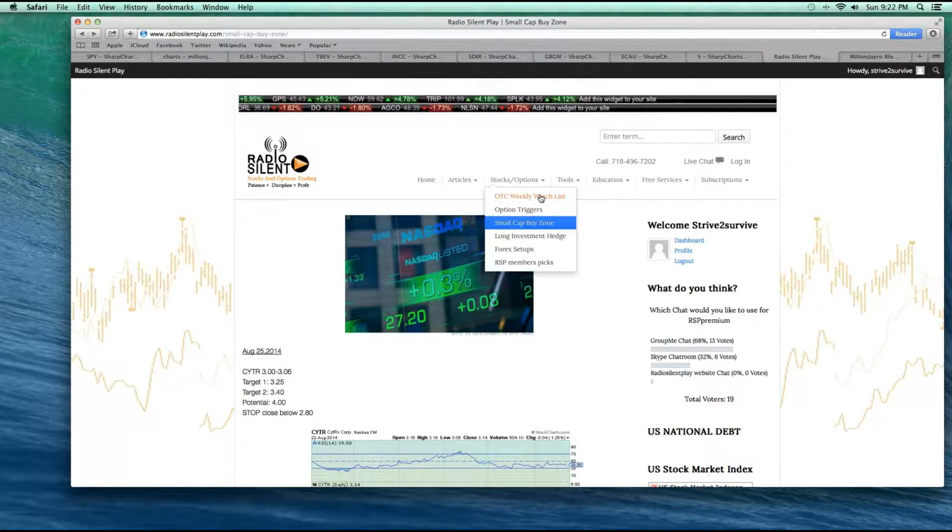Does everyone understand the concept of trading these small caps? You need a little bit more money in these small caps. You're not going to go in 100, 200 bucks on these. These typically require you to put in a little bit more cash flow in these stocks to make a profit.